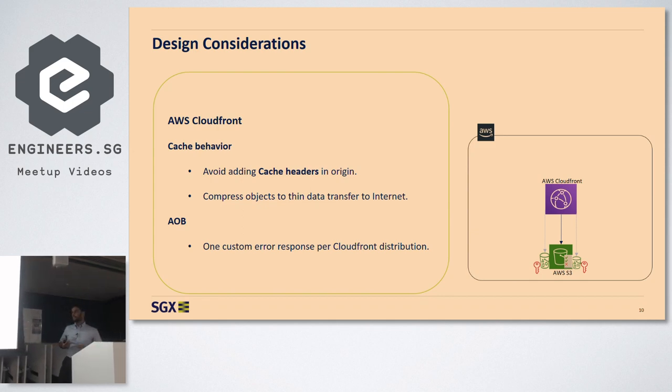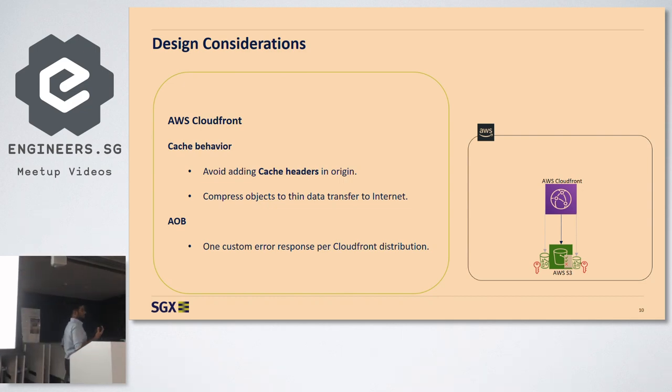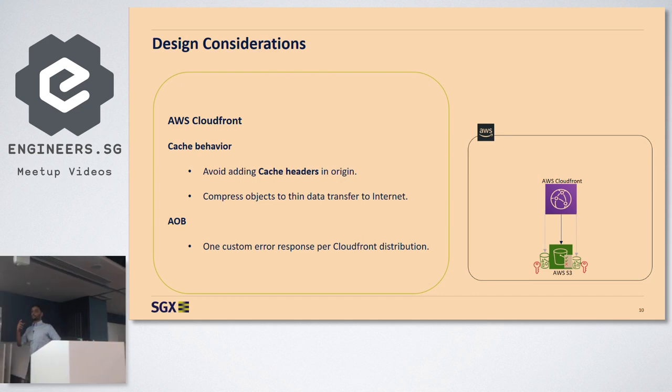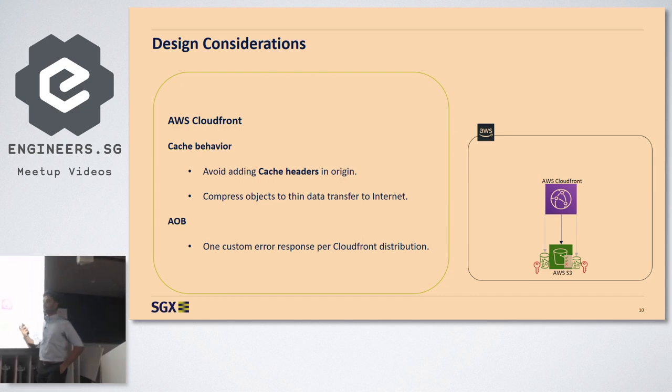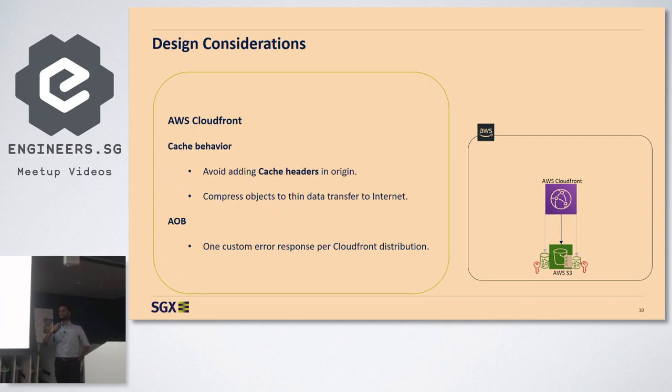And compress the data, to thin the data transfer to the internet. It also improves page performance, right? With CloudFront, you pay for the number of requests and you pay for the data transfer out to the internet. So before serving the response back to the internet, compress your response and present it back, as the browser naturally has the ability to decode gzip compression and extract your files.